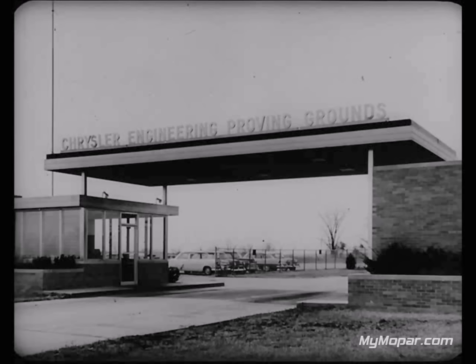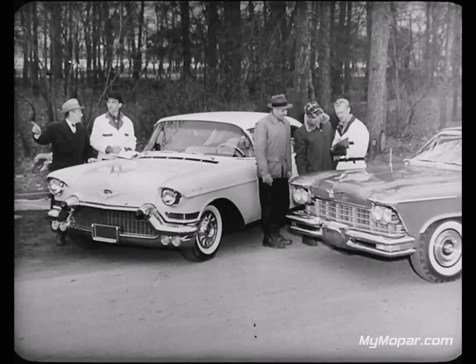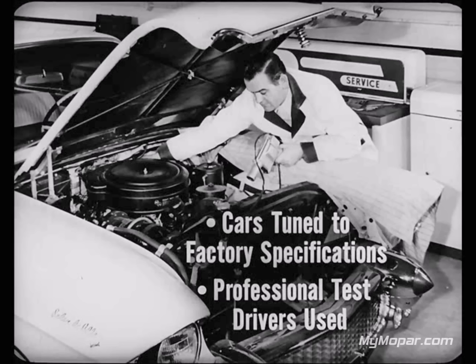Now, let's go out to the Chrysler Engineering Proving Grounds about 75 miles outside Detroit, where automotive experts have recently conducted intensive road tests of Imperial and Cadillac. The New Yorker was included in many of these tests for information on how it compared. The test crew discovered a lot of very interesting facts that prove there are differences in these cars when you take them out on the road. Before any road tests were made, all cars were carefully tuned to factory specifications by expert mechanics. Professional test drivers were used, and all tests were supervised by independent automotive engineers. These men leaned over backward to assure absolute fairness and accuracy.